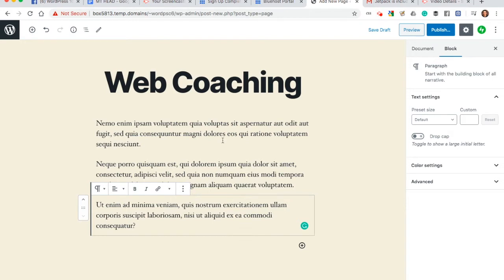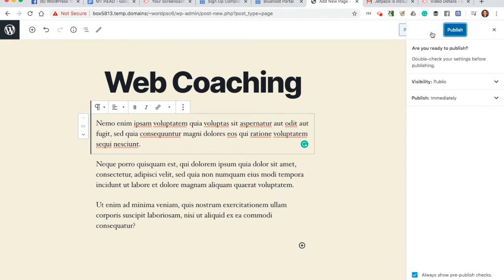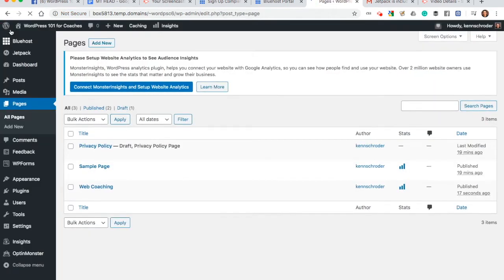For now, let's just leave dummy text here, and we're going to click publish in the upper right corner here. Yes, publish. So there's a page, it's published. I can click view page if I want, but what I want to do is add another page. So what I'm going to do is close this over here. I'm going to click the WordPress icon in the upper left corner to go back to the pages. I'm going to add another page. Okay, add new. That was web coaching.